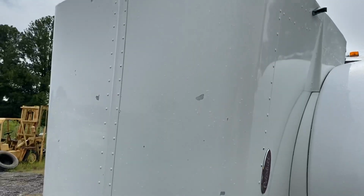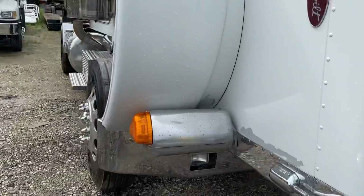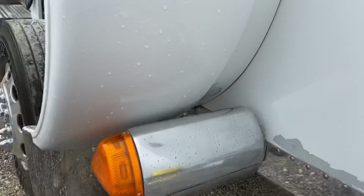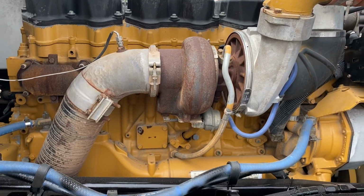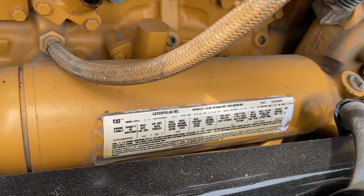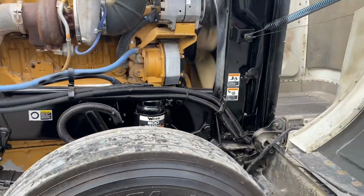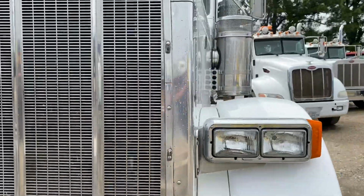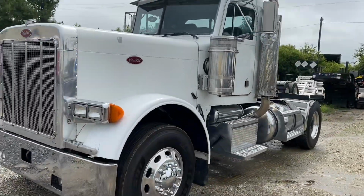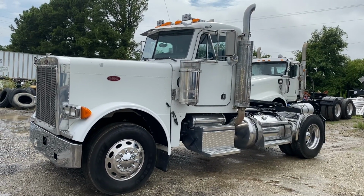Have some paint splotches there on the top of the hood side of it. Great farm truck or toy hauler.